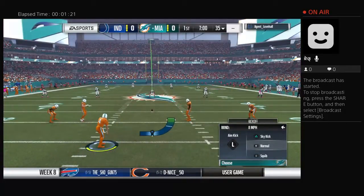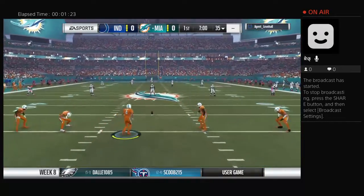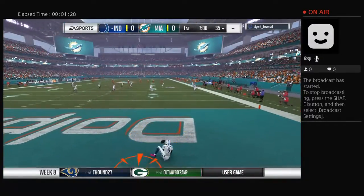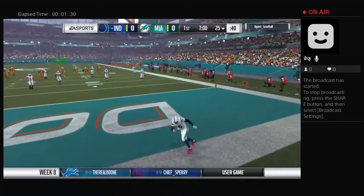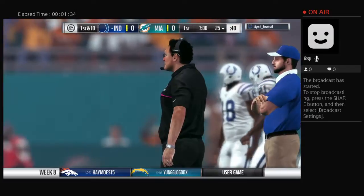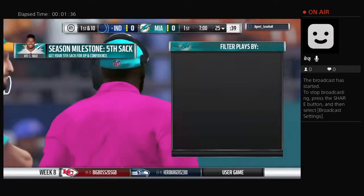Larry, we come to you from a city that's played host to 10 Super Bowls with an 11th on the way in 2020. Yes, we are in beautiful Miami, Florida. Today, we've got a Week 8 matchup on tap here between the Indianapolis Colts and the Miami Dolphins.